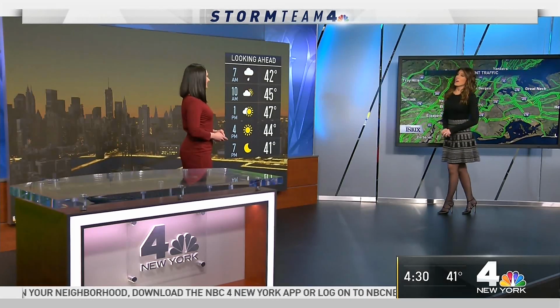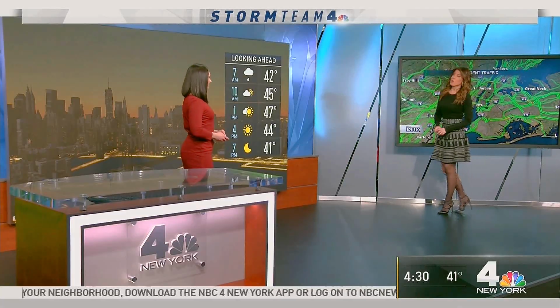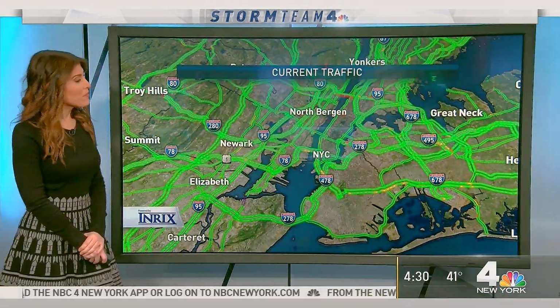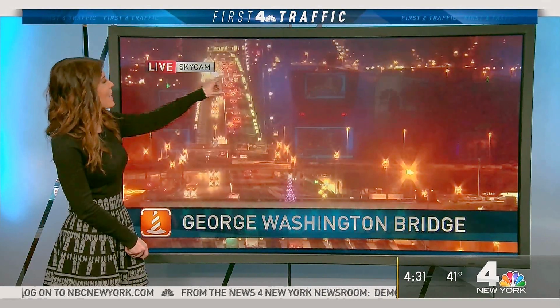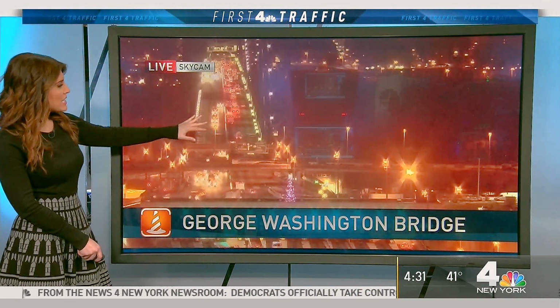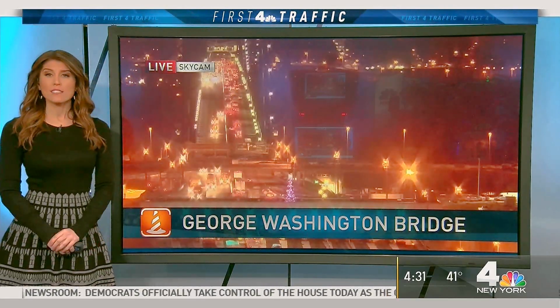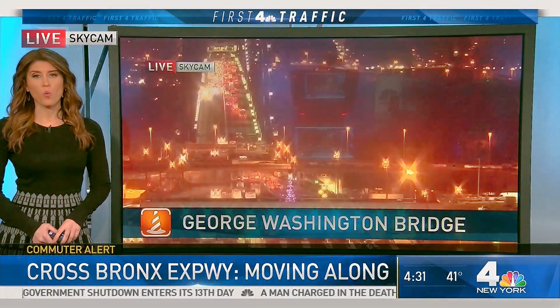Good morning. We have a slight improvement, although some road work is still out there. Some of it is no longer out there. We'll start with the road work that is still out there, though. On the GW Bridge, you still have a little bit out there underneath the apartments coming off the inbound upper level, but the delays have eased out a bit. You should still stick with the lower level in the meantime, and we'll take a live look outside at the Cross Bronx Expressway. More weather and traffic coming up on the 4s.